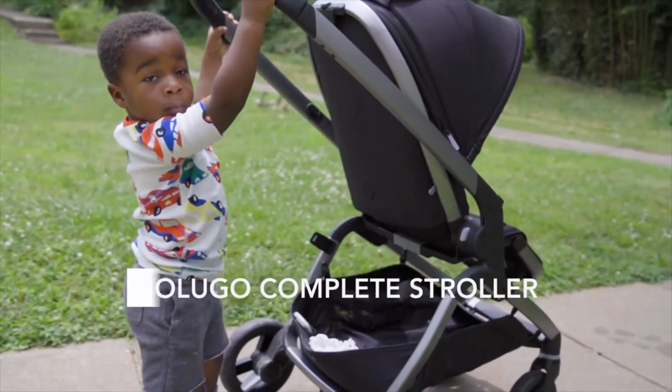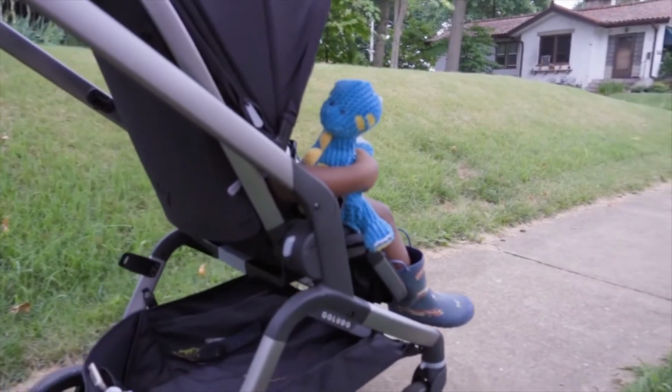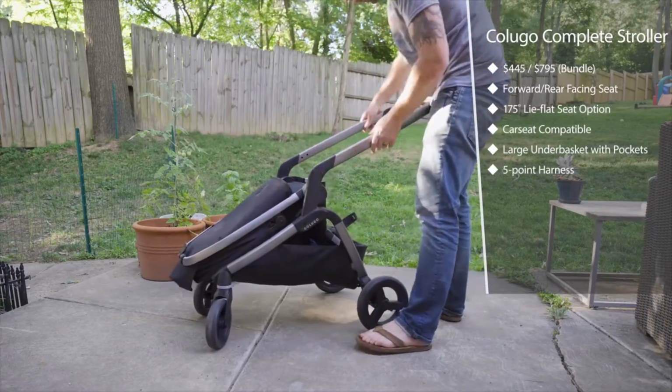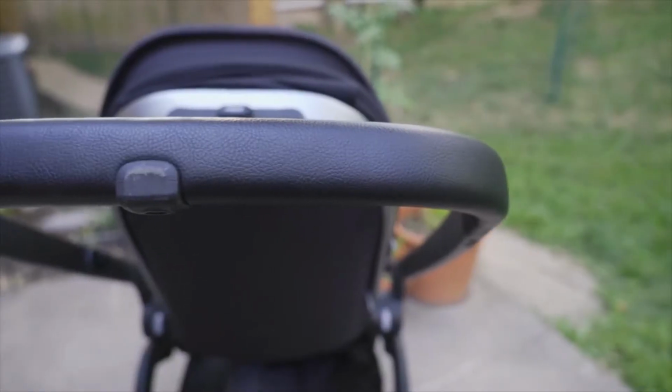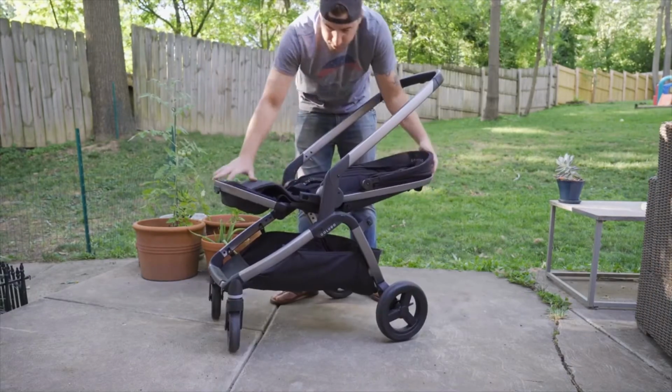Moving on to moving your baby. Now the Kalugo Complete Stroller is just that, complete. I've used this stroller quite a bit now and I really like it. It's extremely sturdy and it's easy to maneuver despite its size and maintains its easy to open and easy to close capabilities I love with the Kalugo Compact Stroller. It's super sleek looking and the vegan leather wrapped handlebar makes handling a breeze and puts my climate change conscience at ease. It has a forward and rear facing seat, 175 degree lie flat option, and is car seat compatible, meaning it can safely stow your newborn or your toddler up to 55 pounds.